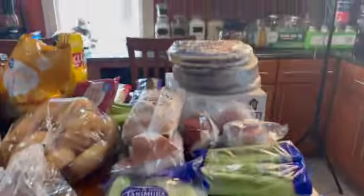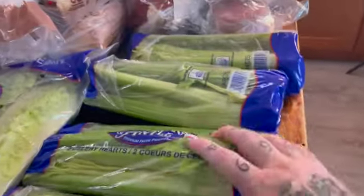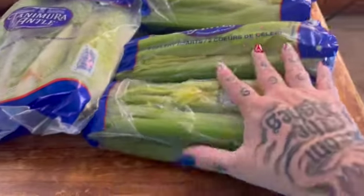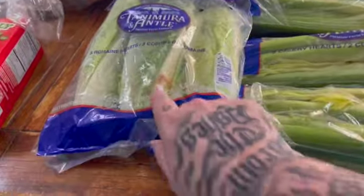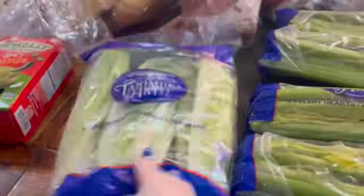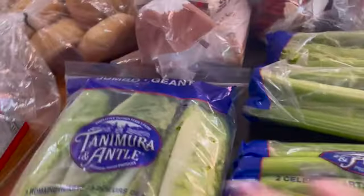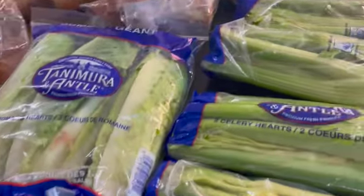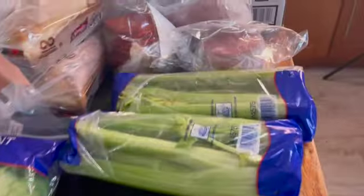Okay, so we'll start over on this side. I got several bags of celery. I got a bag of romaine lettuce. They didn't pick me a very good one. That's the only problem with having things delivered, is you can't pick out your own produce. But usually they do a pretty good job, but sometimes not so much.